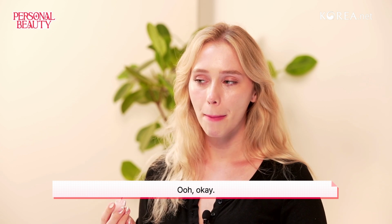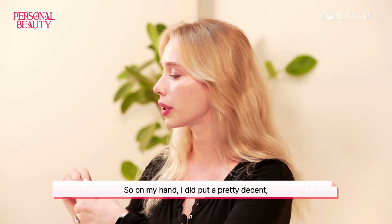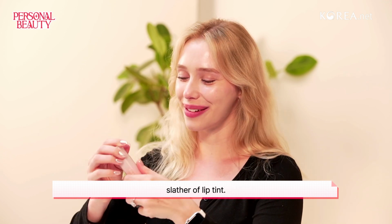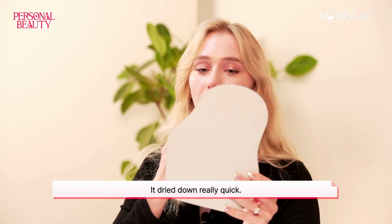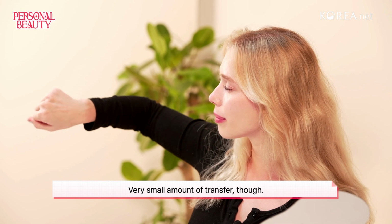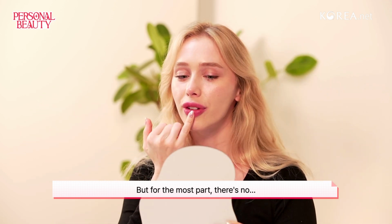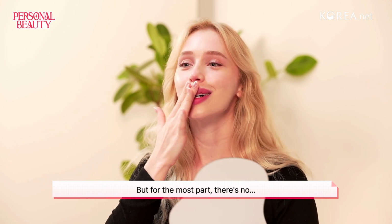Ooh, okay. I just noticed something, so I want to point this out to you guys. On my hand, I put a pretty decent slather of lip tint, but on my actual lips, it dried right away. It dried down really quick. So let's do the kiss test. Very small amount of transfer though, mostly on the inner corner where it's really, really wet. But for the most part, there's no transfer.